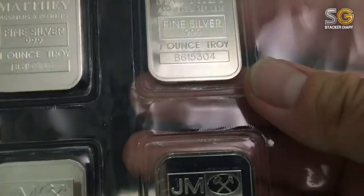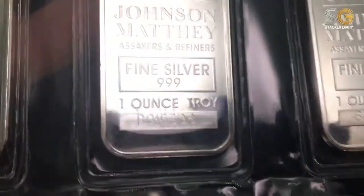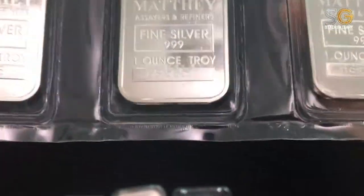And take a look: 304, 305, and 306. Yeah, serial numbers in running sequence.